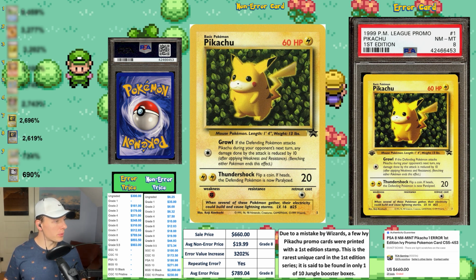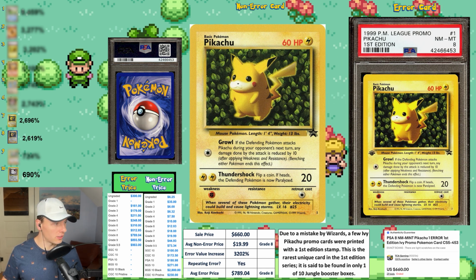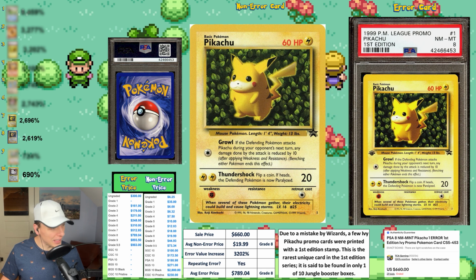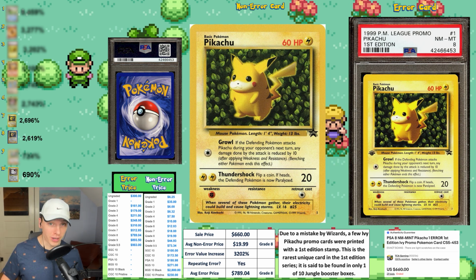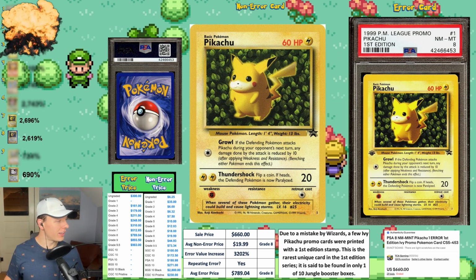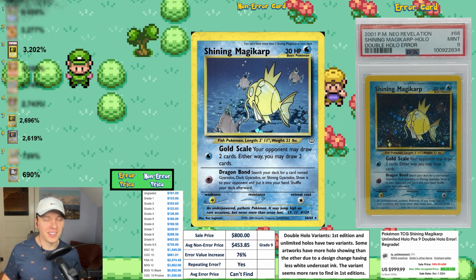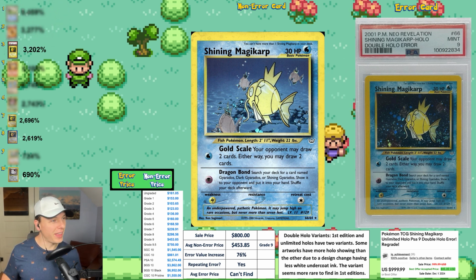So average non-error price for this standard IV Pikachu is $20, and so that gives us a 3,202% EVI, which is good enough for number 3 this week. Look at that. Alright, one thing I find interesting about error cards is just how consistent things can be sometimes.